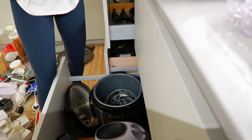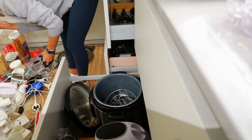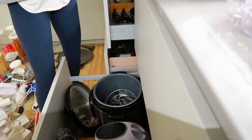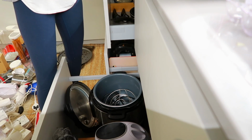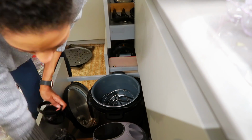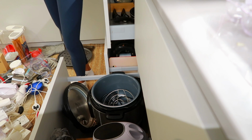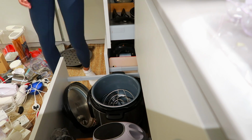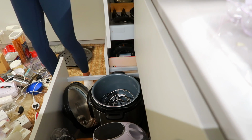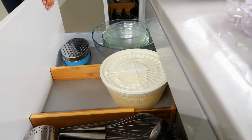And honestly, I'm glad I did, because having different organizational solutions for the same space actually makes it look really cluttered and really messy. So that would definitely be another one of my tips: regardless of what you end up using, whether it's drawer dividers or little cubes like I had before, just try to use the same thing in every area where you're organizing the same types of products.